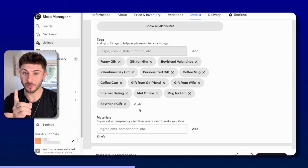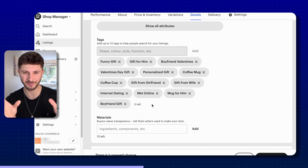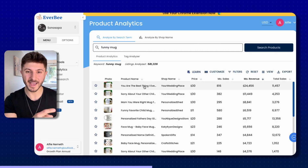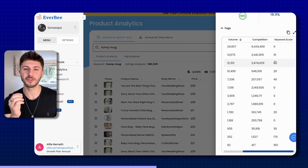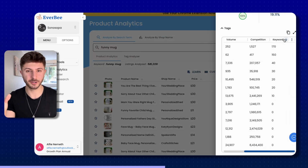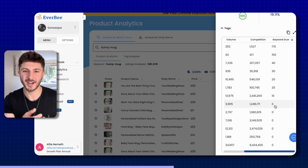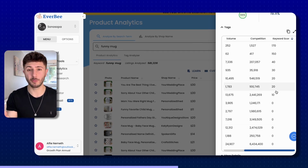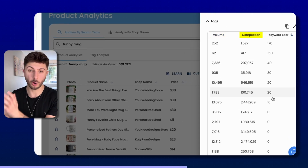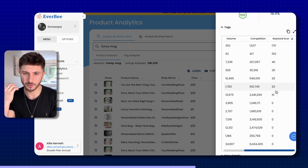But however, I don't want you to just stop there, okay? Because this is just going to put your SEO on a level playing field with the competition. We actually are going to improve this. So if you head back to Everbee and you look back at the tags, you can see here that there's a keyword score. Now this is something that a lot of the research apps do, but I just personally think it's best presented on Everbee. And so essentially this keyword score is just a combination of the search volumes for the given tag versus the competition for the tag, okay? So the amount of sellers that are using this tag that you're competing against.